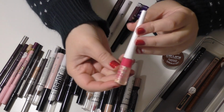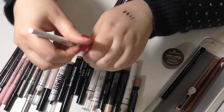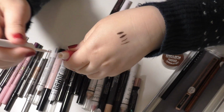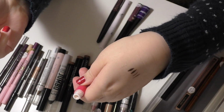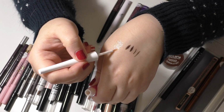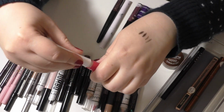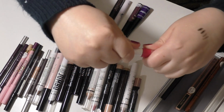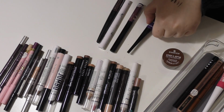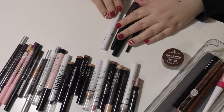Then this for sure can stay from Essence. It's the Eye Sparkle liquid liner. I love putting this on my inner corner. If you haven't seen this swatch, let me just give you a quick swatch. Can you see the glitter? It's so absolutely pretty on that inner corner. It just adds a little bit of shimmer and sparkle. I love this so much. It can stay.